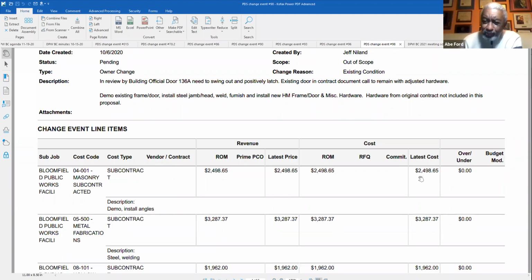This door was between two rooms, correct? Correct. Yeah, it was the sign storage. No, sorry, small engine repair and the vehicle storage garage. So in the existing portion of the building. How large was the door? It was a 6'8" by 3-foot door. Yeah, it was in a masonry wall, so the masonry work had to be reworked as well.